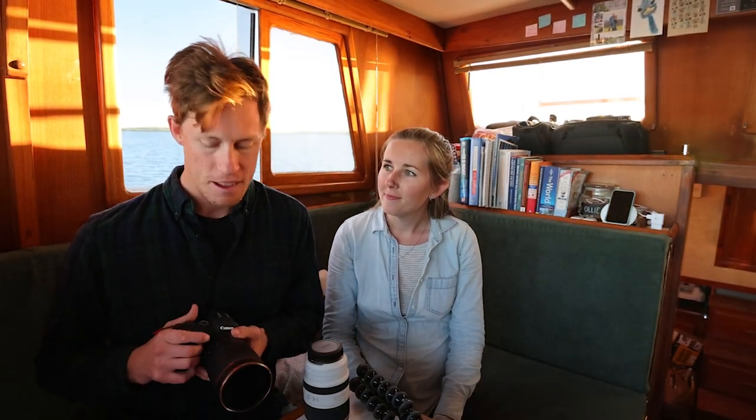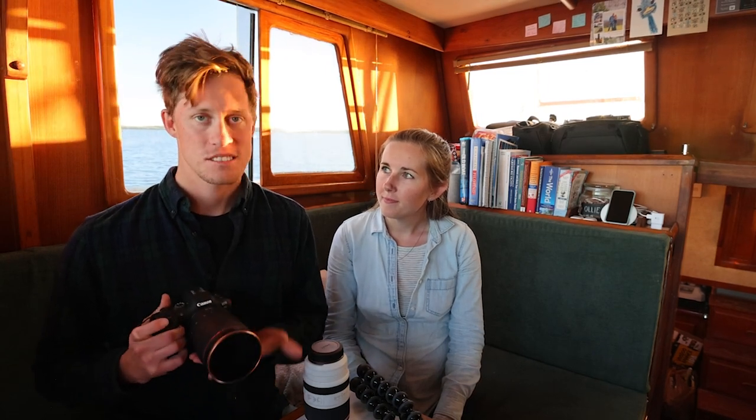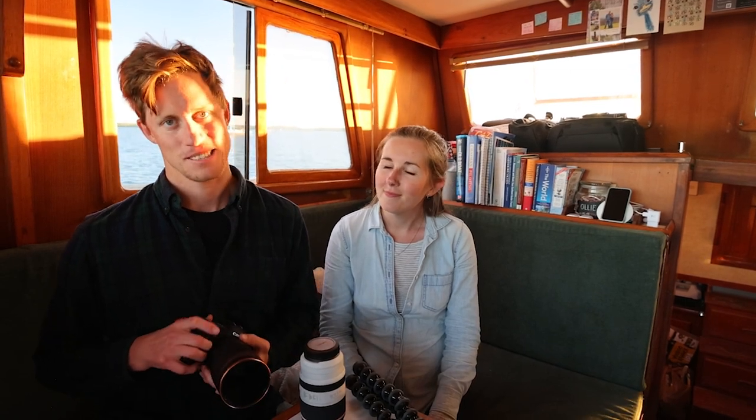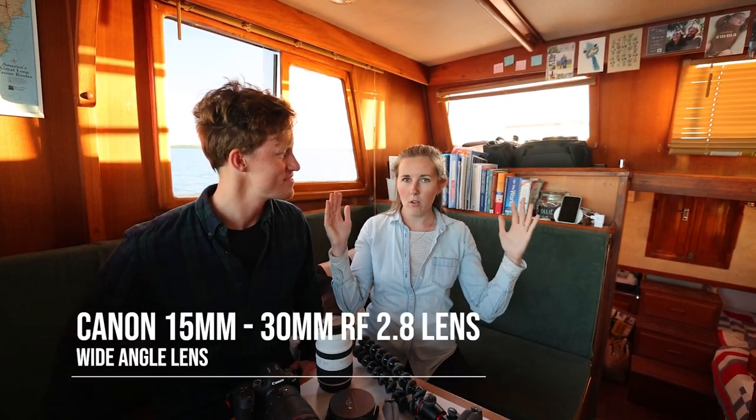Now, one of the great things about having the R5 and the R6 is that they both use the same type of lens, so we can use our same lenses for both cameras. We have three camera lenses, and the one that we are shooting with right now is our wide body. So it shoots a really great wide angle, which we use for a variety of different shots, which you can see here.